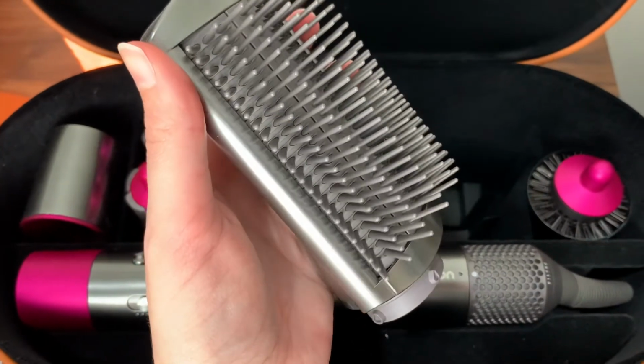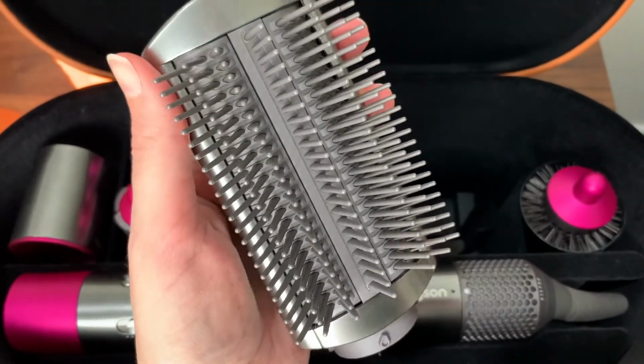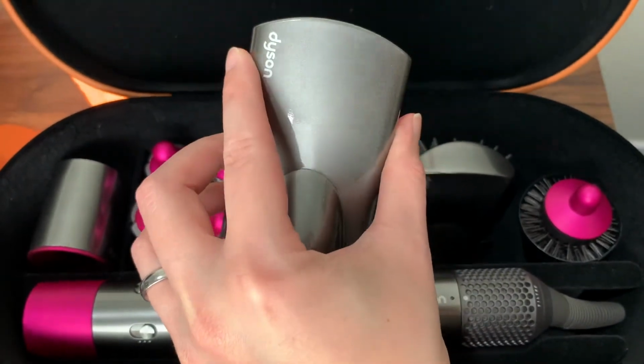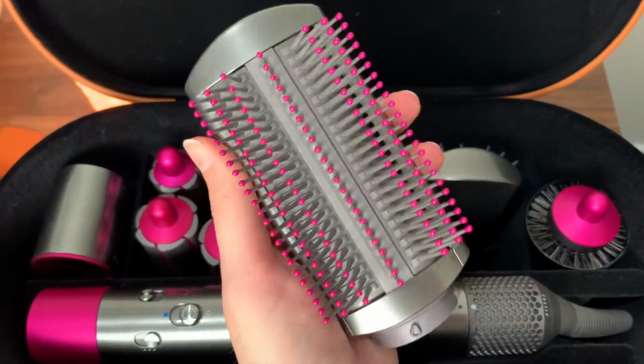As I mentioned, it comes with the firm smoothing brush as well as the soft smoothing brush, and they basically do the same job, but they are good for different types of hair. So if you have hair more fine like mine, the best brush for you is going to be the soft one.